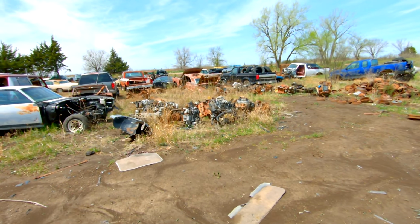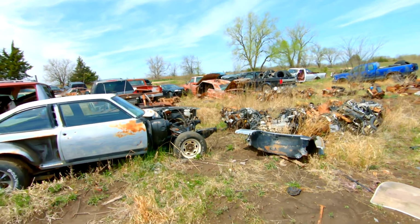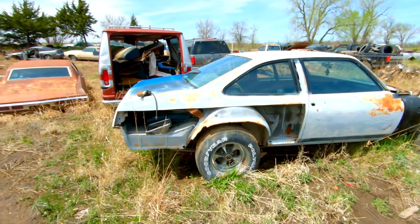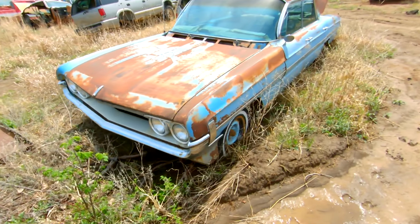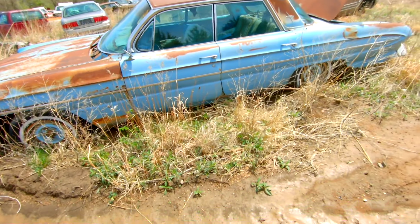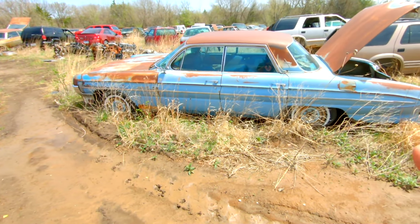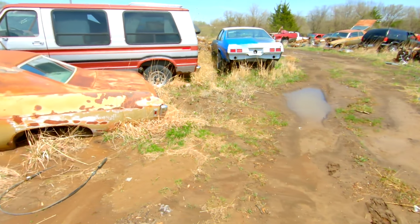Got a 64 Impala over there. That car's factory air conditioning. I'm not sure what this is. Let me know what this is if you guys know. 61 or 62. Olds Dynamic 88. Almost fell here in this Nebraska clay. I wanted this car for the longest time, but the motor's locked up. So we'll leave that one here.